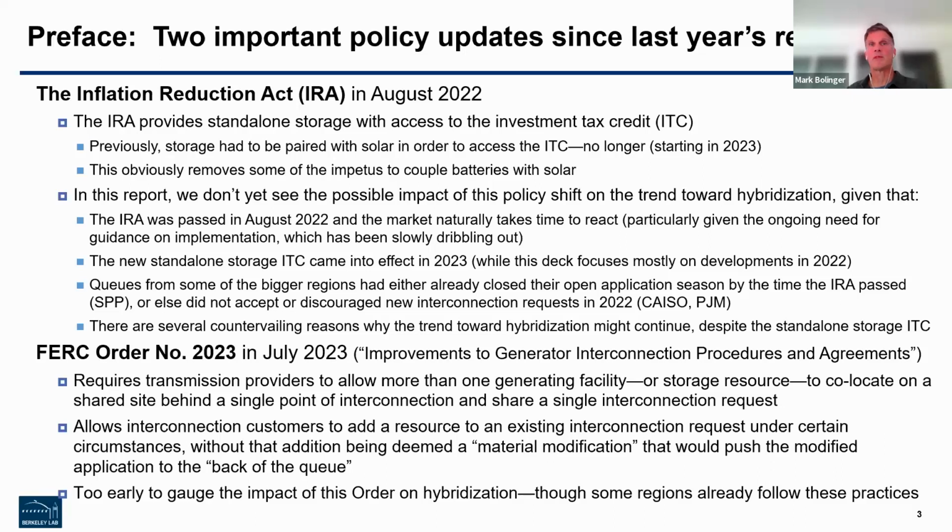And then finally, there are several countervailing reasons why hybrids might continue to thrive, even despite the existence of the standalone storage ITC. We will get into some of those reasons when we run through some case studies a little bit later.